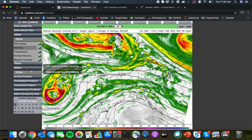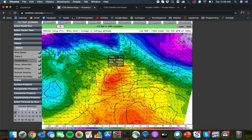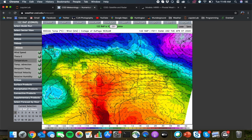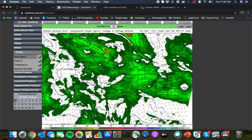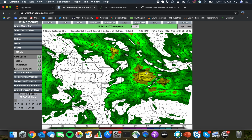We could go, let's do some 850s. Got a pretty notable temp advection regime, both behind and in front of this warm sector. So I'm thinking that our low-level fields will generally strengthen throughout the day. We could go to 950 or 925 millibars, and we have this really, really gradual ramp up. But once we hit that kind of 0Z hour, we do have a little bit more of a pronounced troughing and a stronger speed max ahead of that as well.